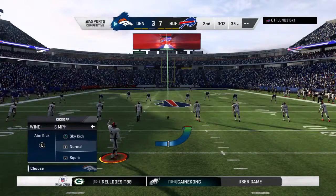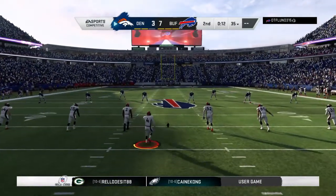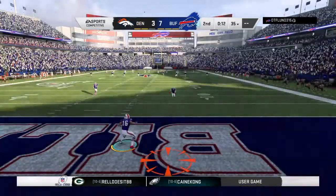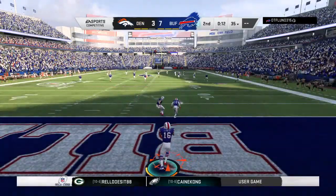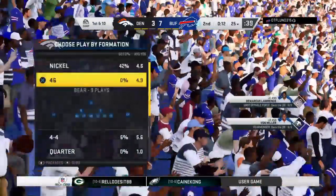It's 7-3. So the 3 points here, they're still down, but they put somewhat of a dent into that lead going into the break. Anything helps when you're trying to chip away at a lead, but they do know that they're going to need a little bit better effort in the second half.